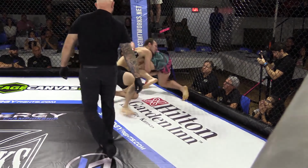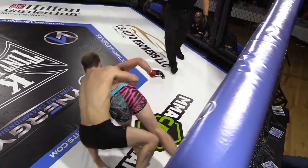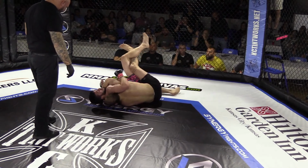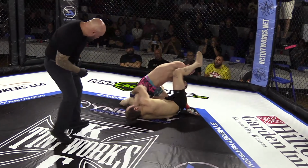But I can see his eyes, man. There is not much going on right now. Karsten can take a shot for sure, but he just goes to that wrestling almost effortlessly. Connor Penka getting his shoulders to the mat here. Wow, Karsten did get on top for a moment, slipping out the back door.